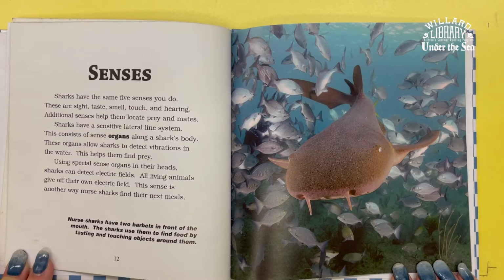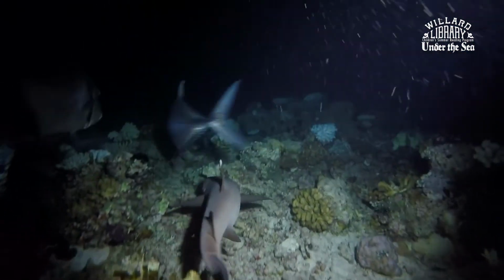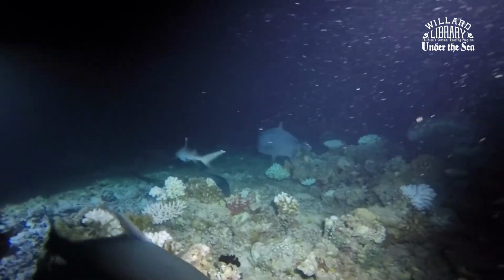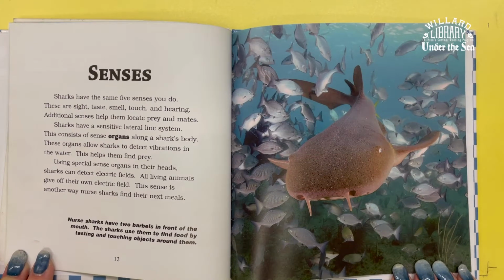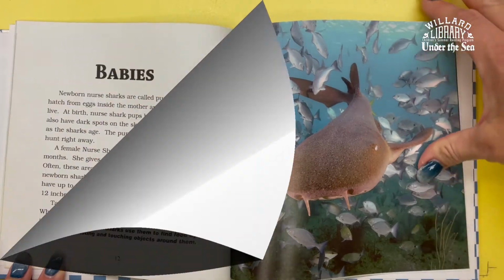Using special sense organs in their heads, sharks can detect electric fields. All living animals give off their own electric field. This sense is another way nurse sharks find their next meals. Nurse sharks have 2 barbels in the front of the mouth. The sharks use them to find food by tasting and touching the objects around them.